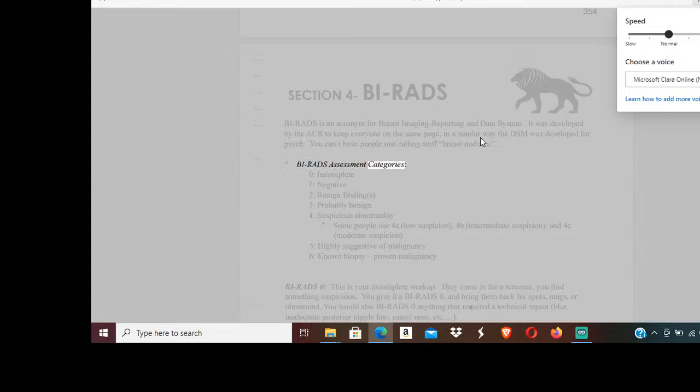BI-RADS assessment categories: 0, incomplete. 1, negative. 2, benign finding. 3, probably benign. 4, suspicious abnormality. Some people use 4A, low suspicion, 4B, intermediate suspicion, and 4C, moderate suspicion. 5, highly suggestive of malignancy. 6, known biopsy-proven malignancy.